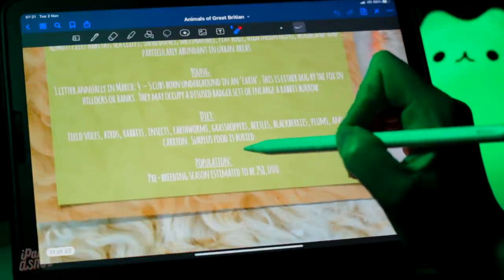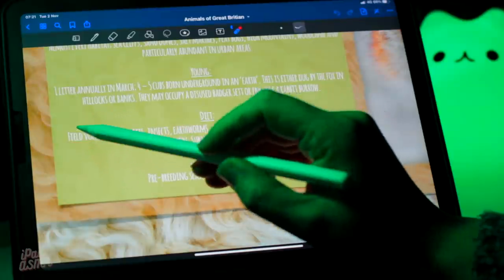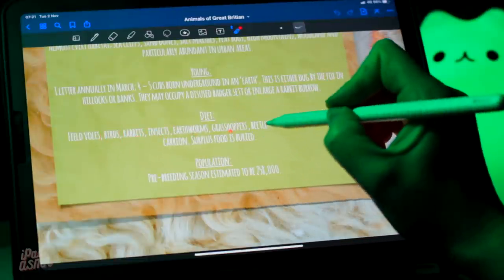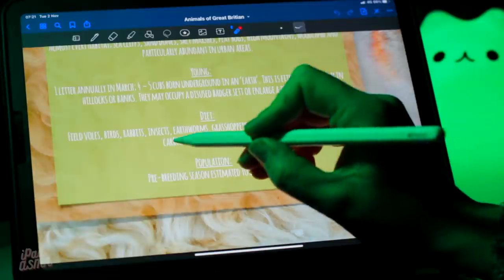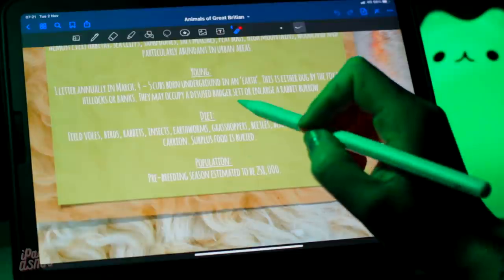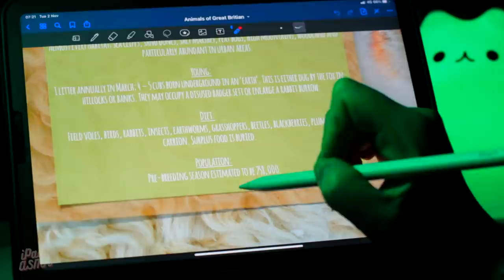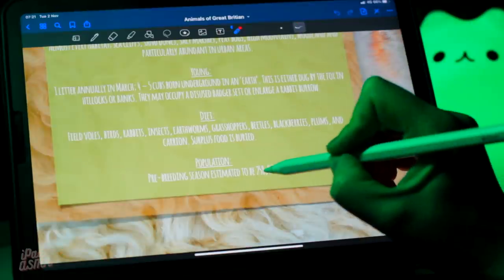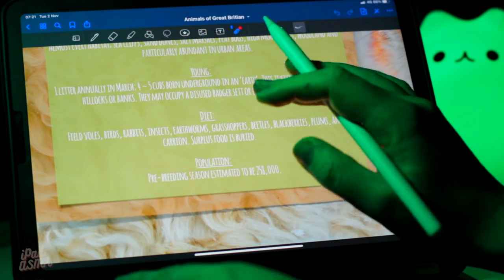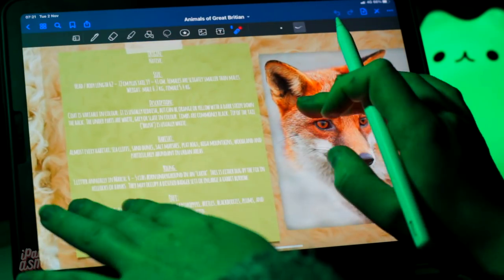So their diet, they pretty much eat everything like we know. They eat field voles, birds, rabbits, insects, earthworms, grasshoppers, beetles, blackberries, plums, carrion, and anything else that they can find in bins. And all the surplus food that they find that they can't eat right away is buried. So their population is estimated to be 258,000 pre-breeding. But like we said, they don't live very long, which is a bit sad, really.